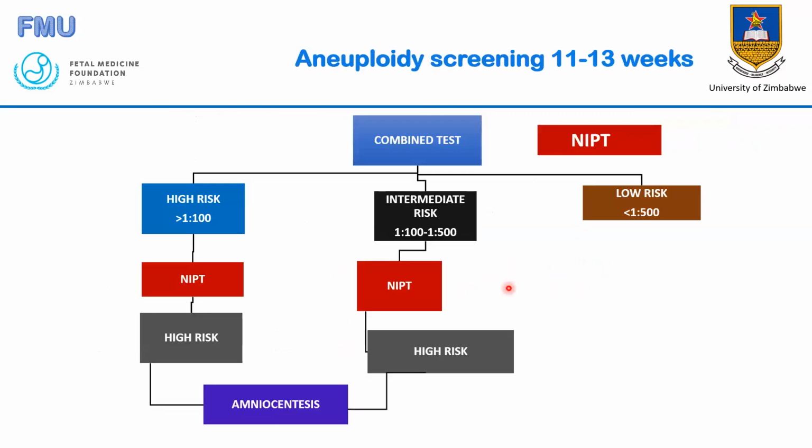So when we interpret the result, this is how we should take it. When you see women at the 11 to 13+6 weeks scan, as a first line, we should offer them the combined test. But for women who can afford it, there is no harm in offering them the NIPT when they come to the 11 to 13+6 week scan. The NIPT costs between 500 and 600, depending on what we take. So a woman who can afford it can be told that there's an option to do NIPT in the first trimester. But the preferred test is the combined test.